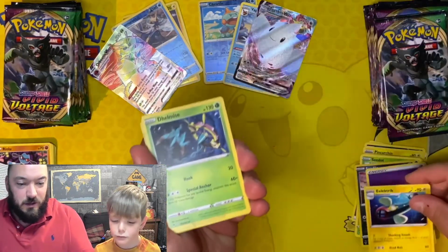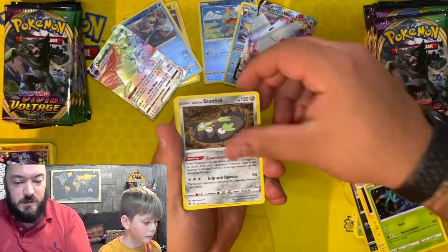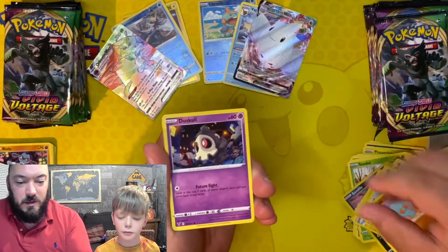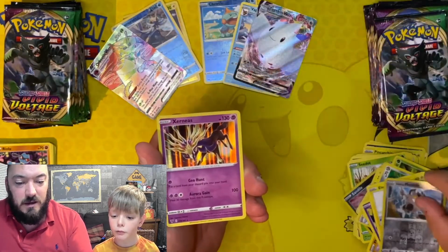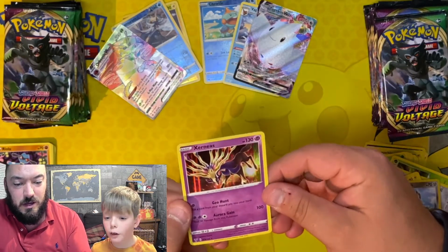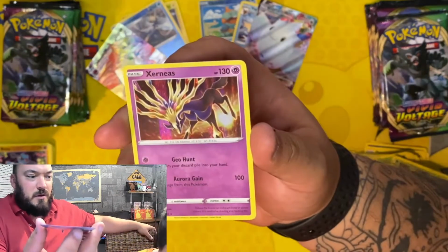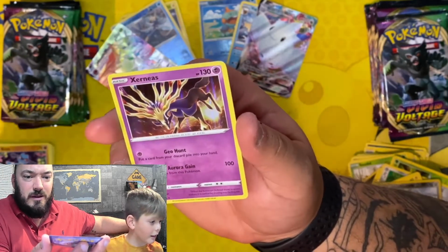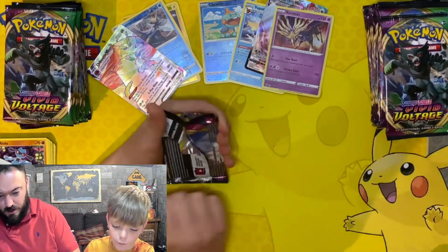Energy. Electric. I think our luck with these Vivid Voltage packs is better than our luck with any other set. Dedenne. A Stunfisk. A Weedle. A Beldum. A Pawmi, Duskull, Electric, a Meowth, a Galarian version, and an Xurkitree. Guys, my theory was wrong. Looks pretty cool, though. I don't know how to pronounce that. Comment down below, guys. Is this pronounced Exynos or Exynos? That is a nice holographic, though. I like that. Yeah, it looks a bit like Ninetales, but with the tails at the front of the head.